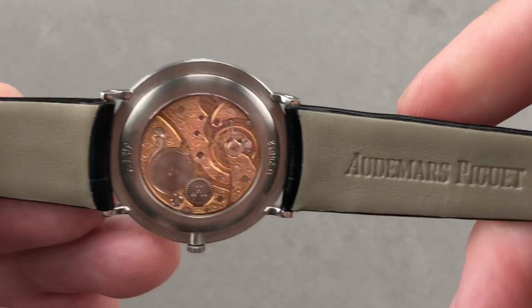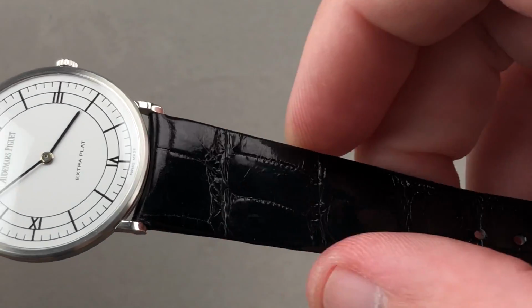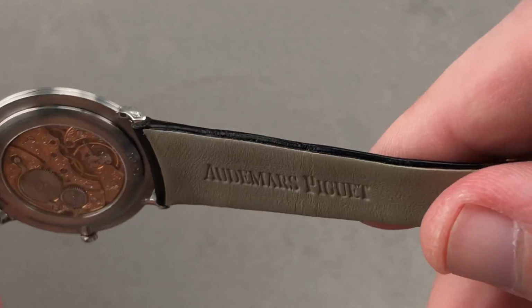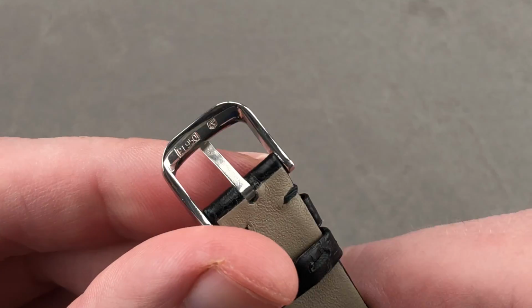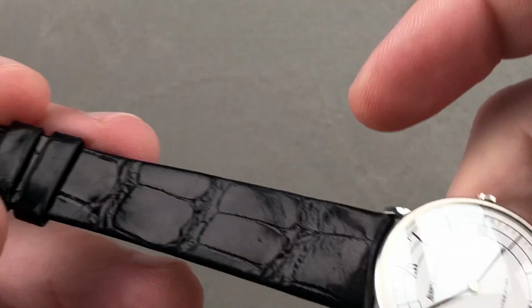Now the strap, as you can see, is an AP factory piece, and for this watch, it's a bonded strap, which means there's no stitching. It is ultra thin. It's medium rectangular scale alligator leather, high gloss black on the top, calfskin on the bottom. No gouging or crimping of the strap, it is brand new, and you can see there is a matching Audemars Piguet platinum pin buckle to accompany the timepiece.